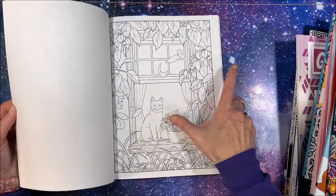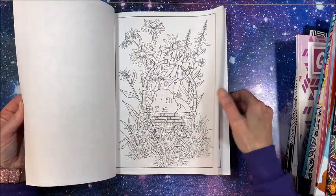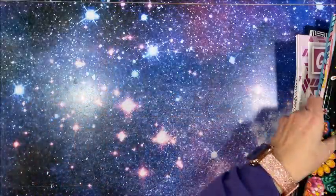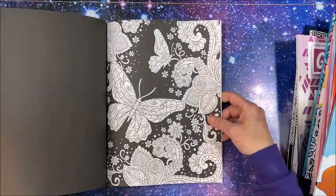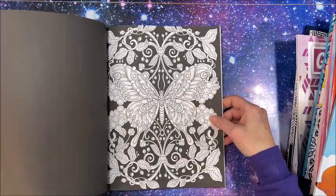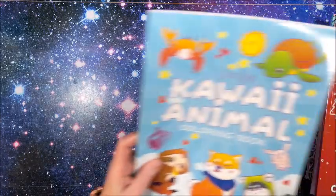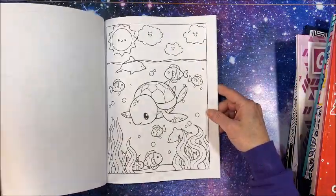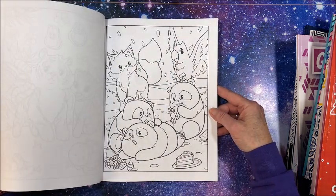So look at that smug look on that kitty. That could be an Easter picture. Then this one is Butterflies coloring book. Again on a black background. Could really make those butterflies pop. And so this one by Coco Wiles called Kawaii Animal. And they're so adorable. Look at them pandas.